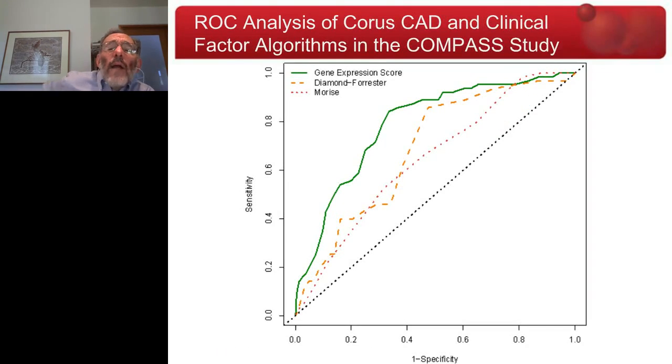If one then compares the gene expression score to a couple of different clinical factor algorithms, following along the lines of what was done in PREDICT, here we show that the gene expression score is in fact superior to either Diamond Forrester or another score, the Maurice score, in this population, which is lower risk.